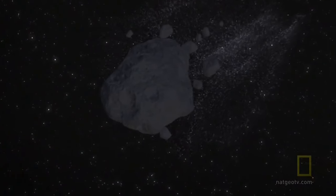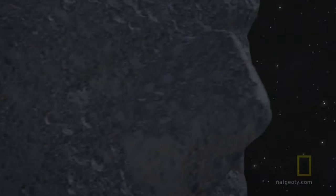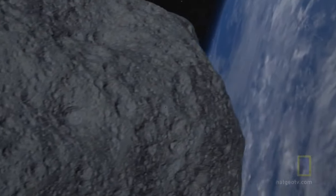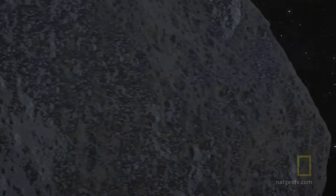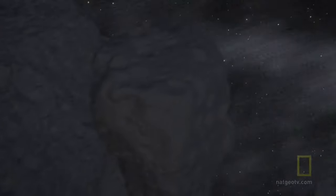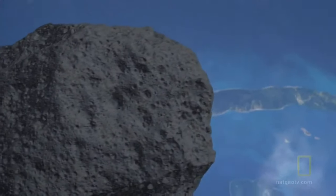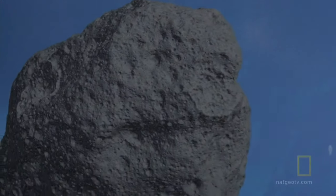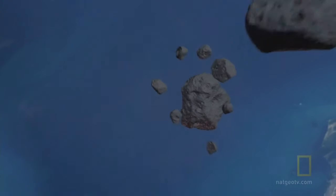A large piece of space rock heads toward Earth. This asteroid is at least 6 miles across and traveling over 40,000 miles an hour. It's bigger than Mount Everest. And heads straight for the Gulf of Mexico. It travels so fast that its impact would be missed in a blink of an eye.